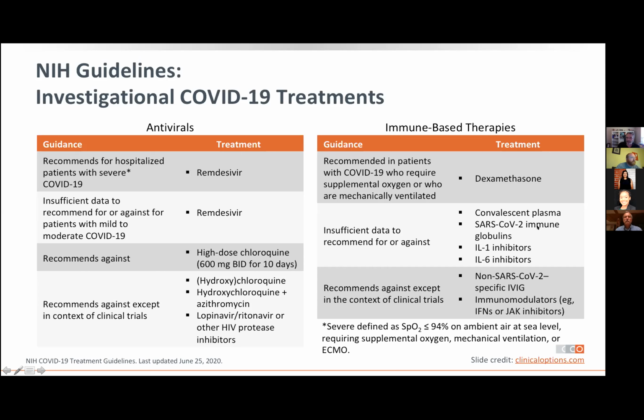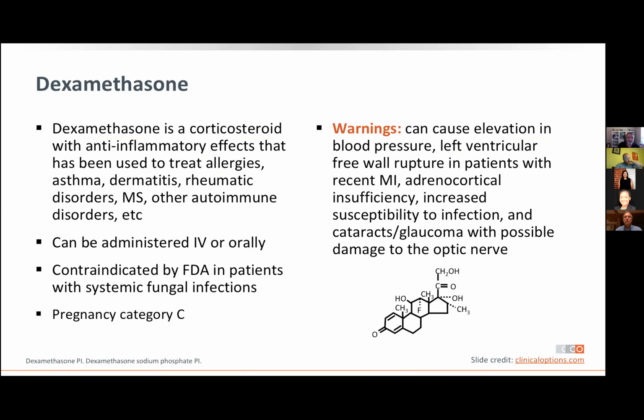And here, for convalescent plasma and immune globulins, there's insufficient data to recommend them. So I think if you have access to them, you could use them, but probably not, except for convalescent plasma.